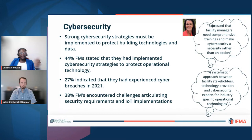So we spoke to our expert, Ms. Stacy, and she expressed that FMs like you and I should make cybersecurity a necessity rather than an option. We all need to be abreast with time on our equipment and make sure that we are cybersecurity savvy. If that cannot work out, we can also have a systematic approach where we FMs, the technology providers, and the cybersecurity experts implement a lot of mitigation efforts to secure the assets we manage.